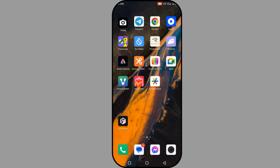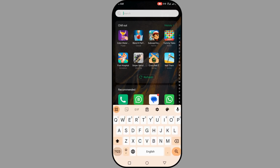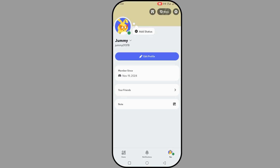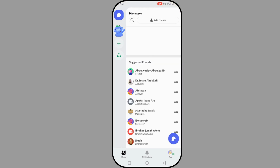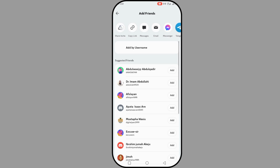So today I'm going to show you how to know if someone is online on your Reddit. Now let's get started. What you need to do is open your Reddit. Once you open your Reddit, what you need to do is go to your message. Currently I do not have any message, but this is another means for you to know if someone is online.